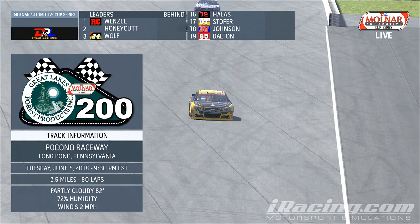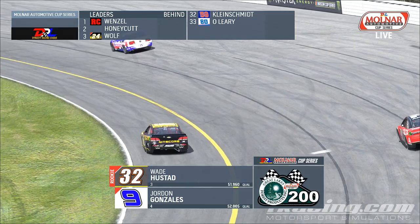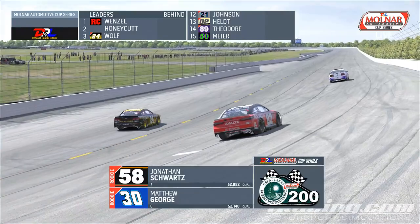Starting second, we have a brand new driver, Alec Martinez, in the 92. Alec Martinez, first race here with the Dynasty Racing League, sits in second. We got Wade Husedat, a familiar face there, in third. Jordan Gonzalez qualifies fourth. Awesome qualifying spot for him. Sean Hughes takes fifth. Eli Hinton, another new driver to the Dynasty Racing League, is sixth. Jonathan Schwartz, seventh. Matthew George sits in eighth.